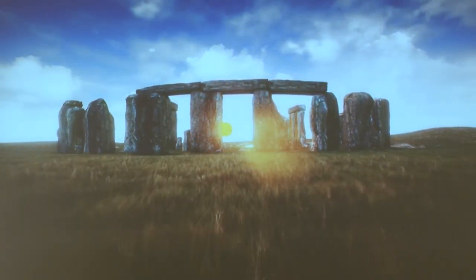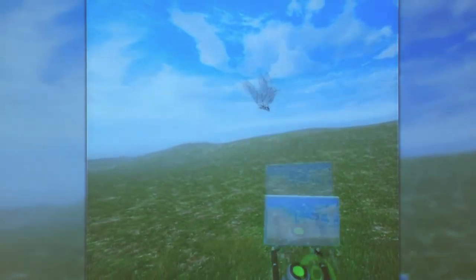We also got reactions like this one from a woman that grew up near Stonehenge but didn't really appreciate the historic landmark until now.